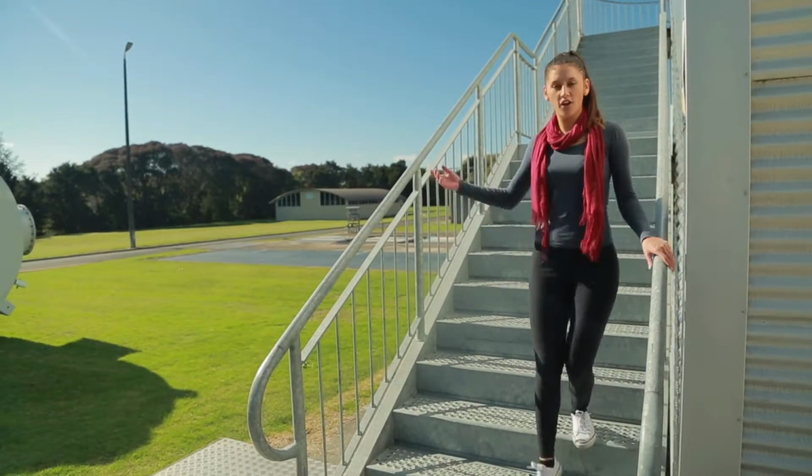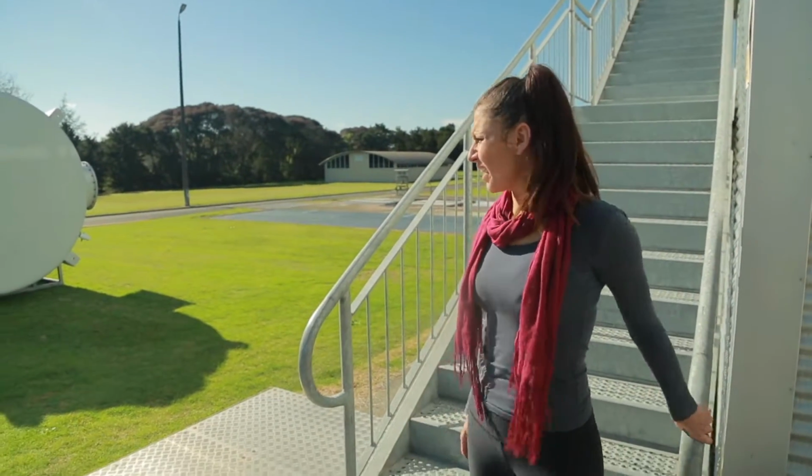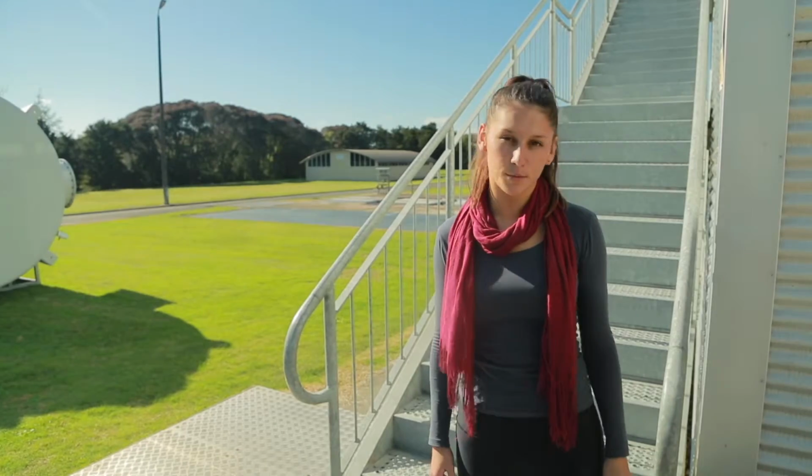Man, I've been walking all over this water treatment plant. Where can I get a drink around here? Surely the water's clean by now.